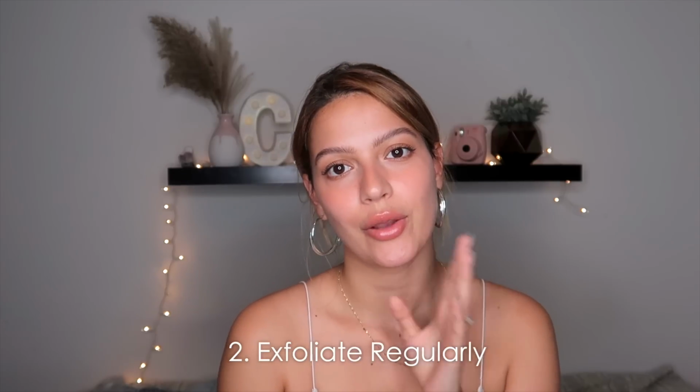Now the second essential step is to exfoliate regularly. I usually exfoliate when I feel like I'm going to break out, just because I feel like exfoliating itself makes acne come out more easily and quicker. But one thing you should never do is exfoliate right after you squeeze out pimples, because your skin will be so sensitive and stimulated. You do not want to mess with that.